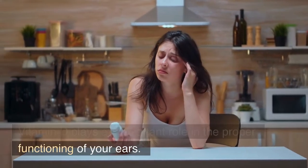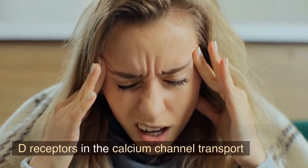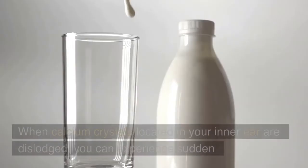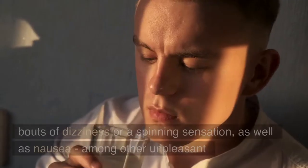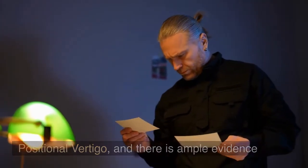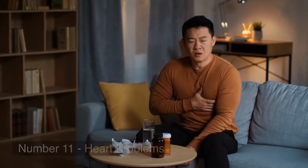Number 10. Dizziness. Vitamin D plays an important role in the proper functioning of your ears. Research has demonstrated that there are vitamin D receptors in the calcium channel transport systems located in the inner ear. These serve in maintaining a proper balance of calcium. When calcium crystals located in your inner ear are dislodged, you can experience sudden bouts of dizziness or a spinning sensation, as well as nausea, among other unpleasant symptoms. This condition is called benign paroxysmal positional vertigo, and there is ample evidence linking it to low levels of vitamin D. Number 11. Heart problems.